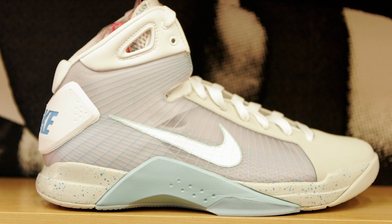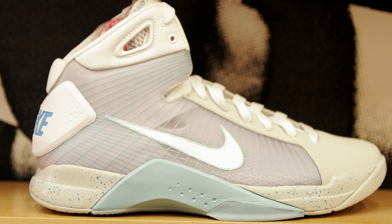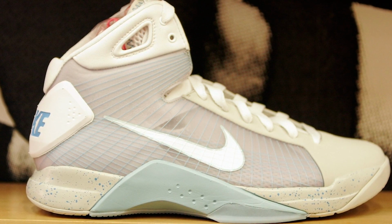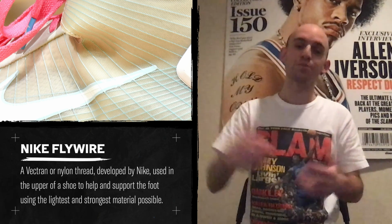So when you look at this Hyperdunk, you see the lines that go this way and this way all through the clear side of the shoe. That's called Flywire. And Flywire is the innovation that they were able to come up with, that they were able to get inspired by the bridges by.